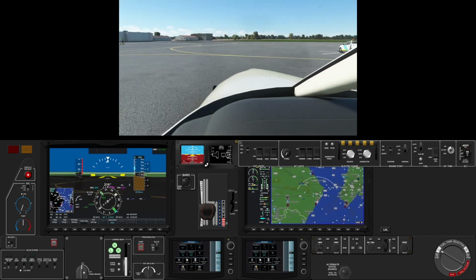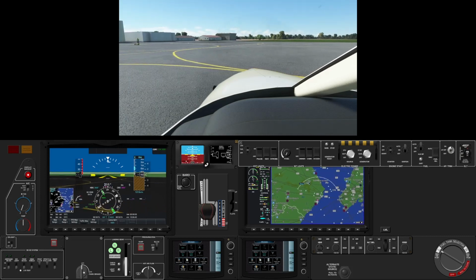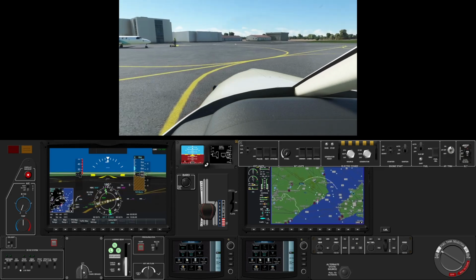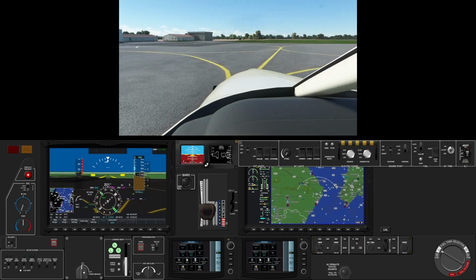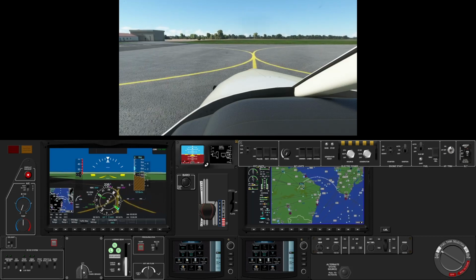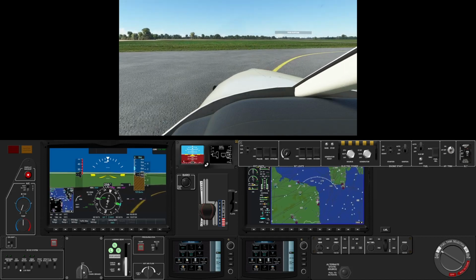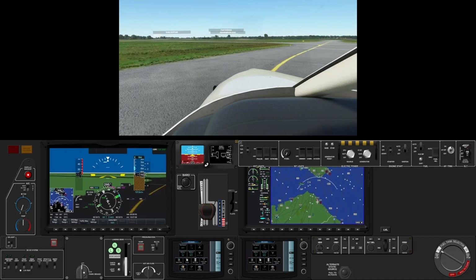Now, hopefully I can find my way to the runway. It shouldn't be too difficult at Calais, but famous last words. We'll get ourselves out of here and across the channel.